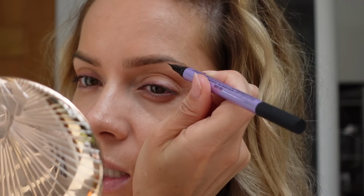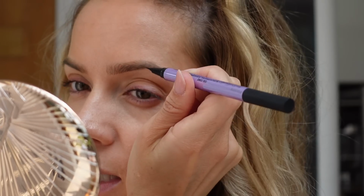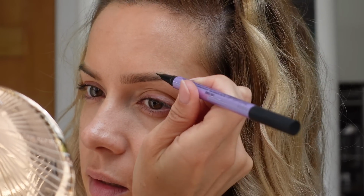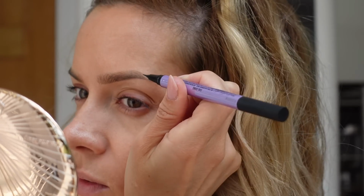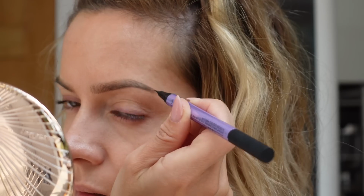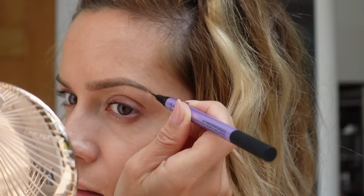As you can see, I've done one eyebrow and I'm just filling in this eyebrow. You can just mimic tiny little brow hairs really easily because it has the tiniest little tip and it doesn't deposit too much colour. So you can't really go too wrong. And you can always tidy up with a lip brush and a tiny amount of concealer on it. So as you can see, we've got a really natural finish with both eyebrows.